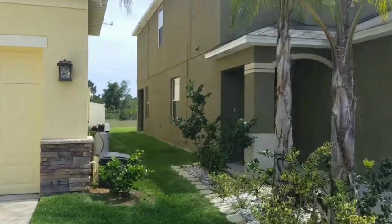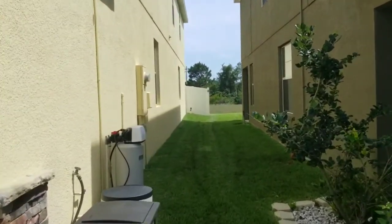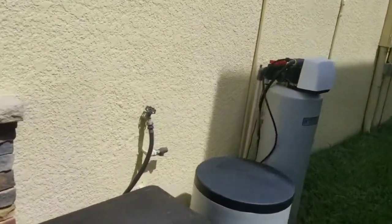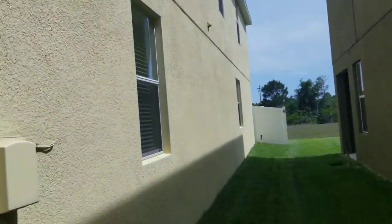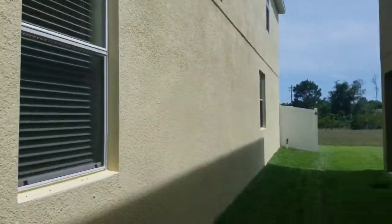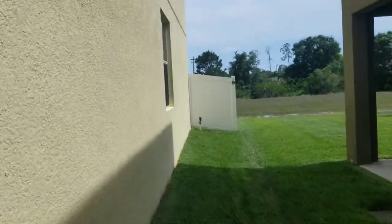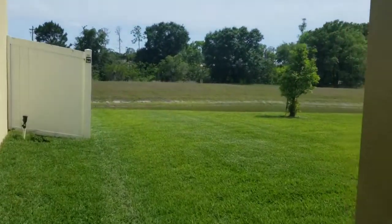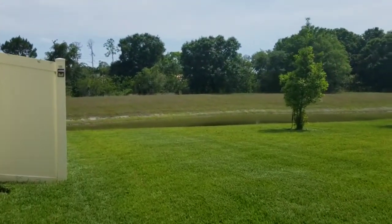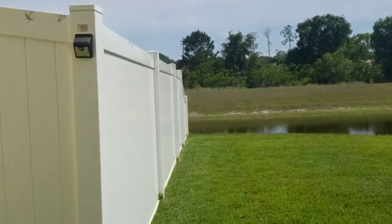Let's walk around to the right side of the house. Included in this house would be a water filter softener there, and as you can see by the walls there, no cracks, freshly painted, freshly manicured grass, fenced in yard, no neighbors in the back, nice little pond view that you can see here.